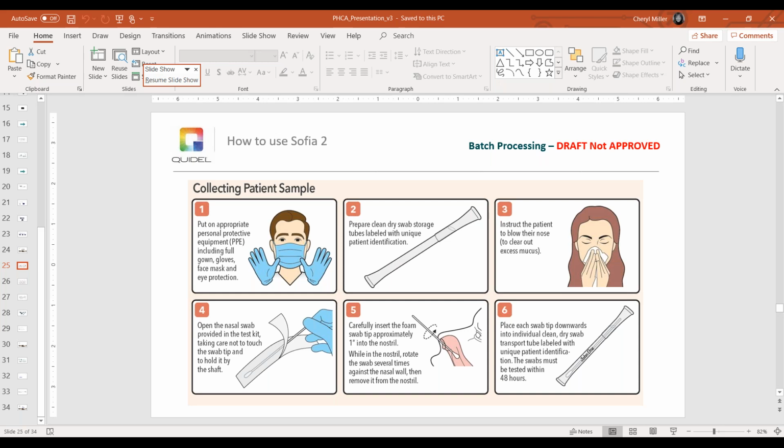So let's start at the beginning. We want to always be sure that we wear the appropriate personal protective equipment. So make sure you wear what you have to based on your facility's recommendations. And then the next thing we'll do is we'll take the storage tube, the dry storage tube, and we'll go ahead and label it with the patient's name. At that point, you want to direct the patient to go ahead and blow their nose as this clears out the excess mucus so that you can get a good sample.